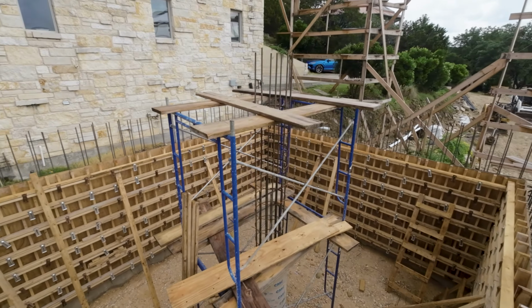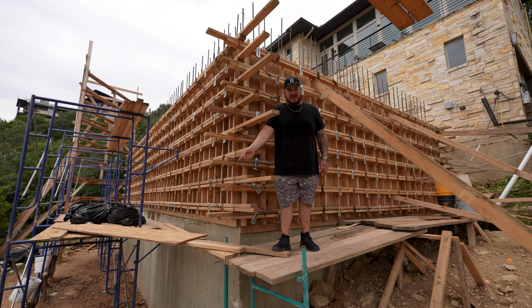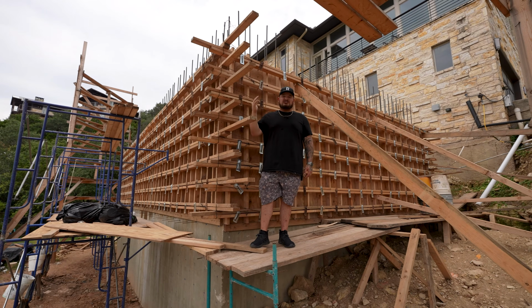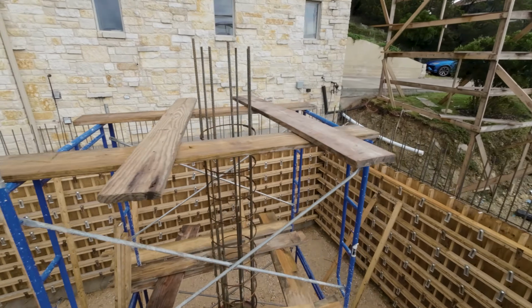I mean, right here where I'm standing, the top of this wall is about 16 feet out of the bottom of grade down there. And we're not even just breaking the halfway point of where the top of our pool will be. I mean, that is absolutely astounding.